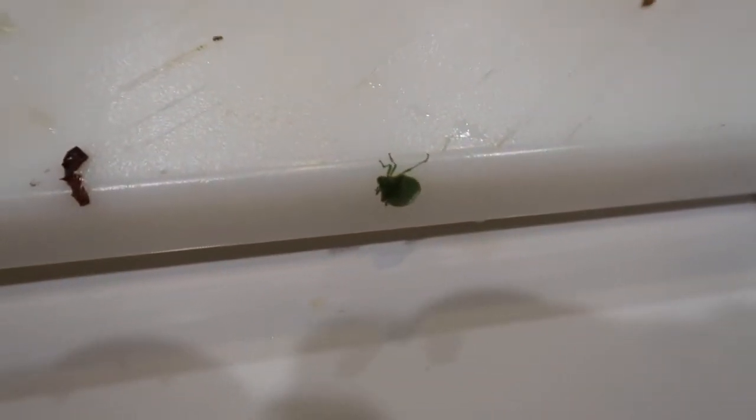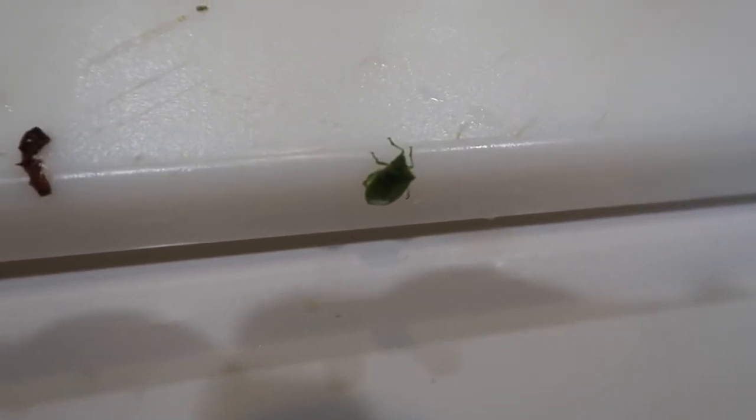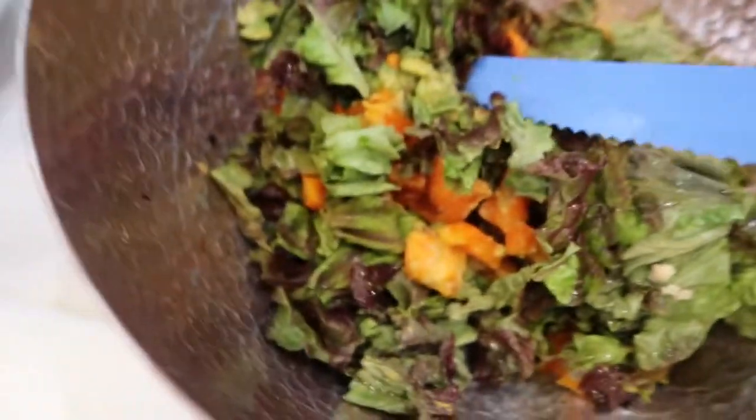I was going to wash the lettuce even more thoroughly, and then I screamed bloody murder because look at this bug that popped out. Not that it's scary by any means, but I was not expecting it, and all of a sudden it literally just walks out. All right, is this focused? Yeah, focus. This guy just walks out of the lettuce, and thank God I didn't chop him up, because I was cutting up these lettuce pieces, and I already had put a bunch of stuff in the bowl.